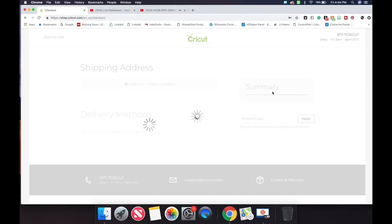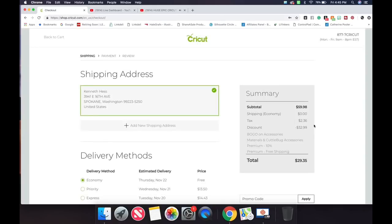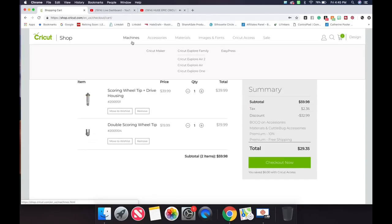Let's see what it does. And look at that, you guys. $59.98, it's giving us one for free, so it brings it down to $32.99, and with all my discounts, it's $29.35 for both of those. Nice. So it is a way better way to do it than buying the kit that has everything, because that kit is $49.99.